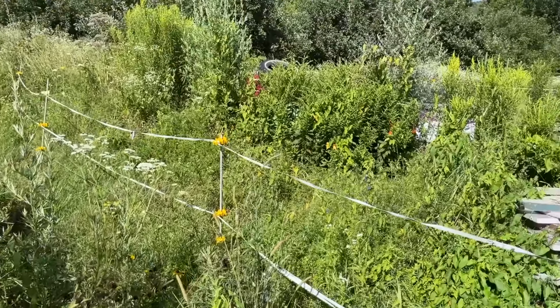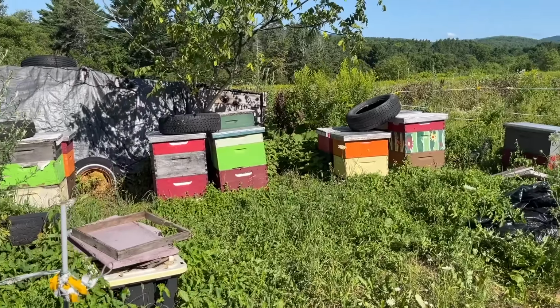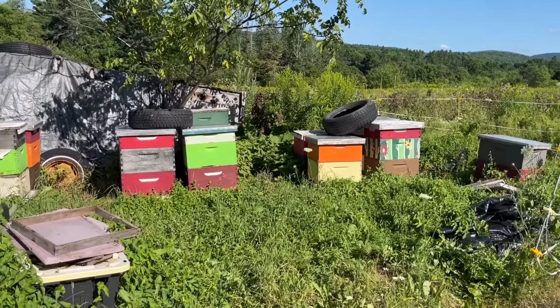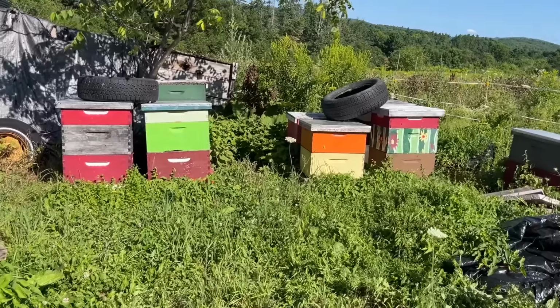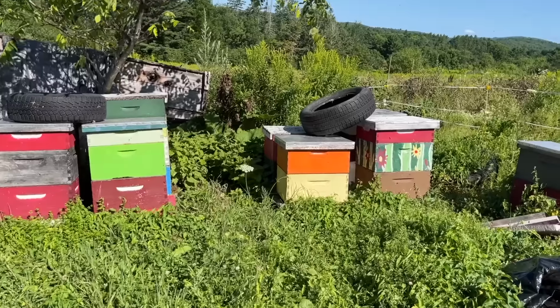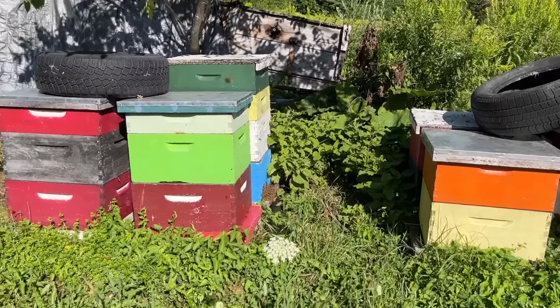You see some activity in front of the hives, and that's a good sign. We're at about 9:30 in the morning, so if they're active at 9:30 in the morning, that's a sign that we probably have some nectar flow.